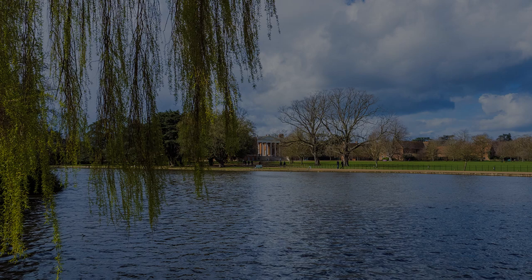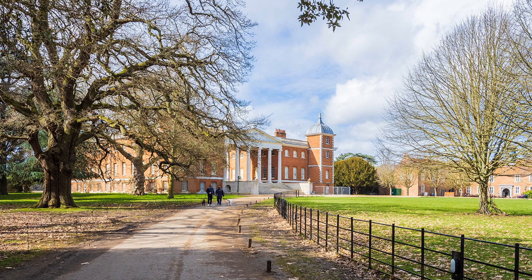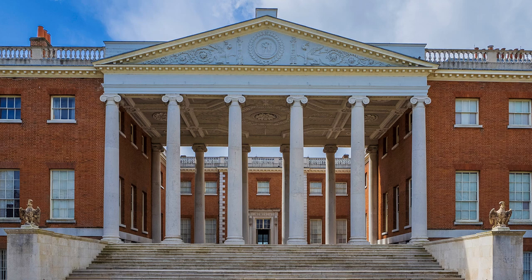I arrived by train using the Heathrow branch of the Piccadilly line from central London, where there were more suitcases to dodge than people. The station is about half a mile from the house, which opens at 11 a.m. I like to get in early before too many other people and photographers arrive.